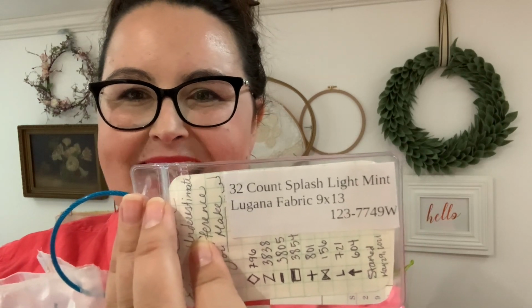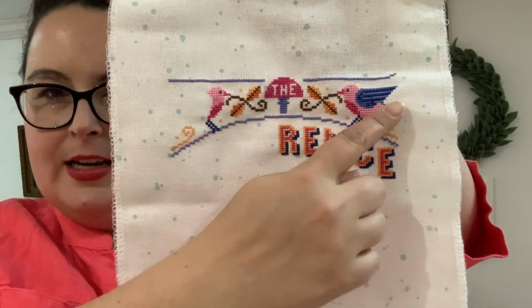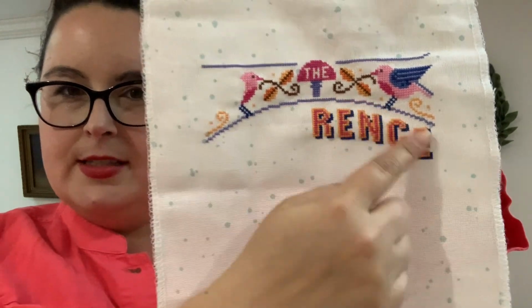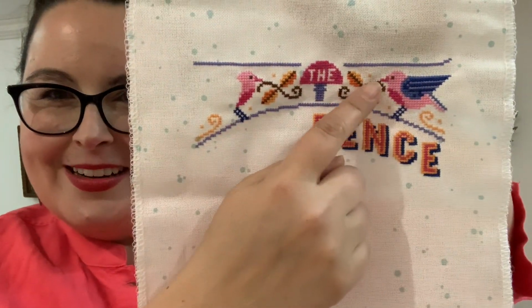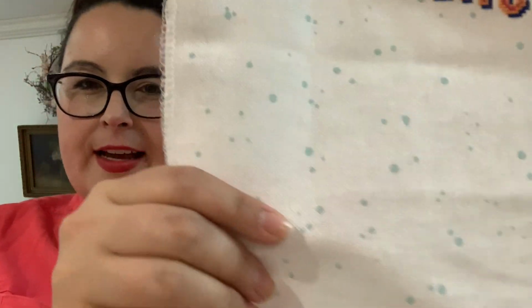I am stitching this on a piece of 32 count Splash Light Mint Lugana fabric. It's a 9x13 piece. And I got a pretty good amount done. I have the center here, and then this is the difference, but I just have the rinse, and then the little bird. So it's got a really nice mirror image. And again, this is that really cool mint, the splash. I just really like this.